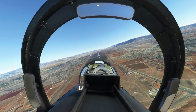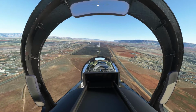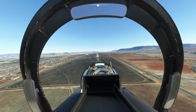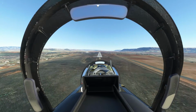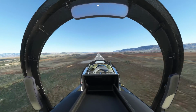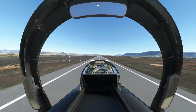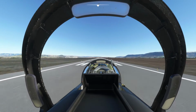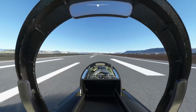Right, gear's coming down, coming a bit hot actually, but it's okay. 3 greens, flaps full, fuel's good, speed's dropping, on glide slope. We are fast, but I'm not too worried, because once we get down to about 120, speed drops precipitously, like now. 120, 115, very quick. 108 and touchdown at 105, which is okay.